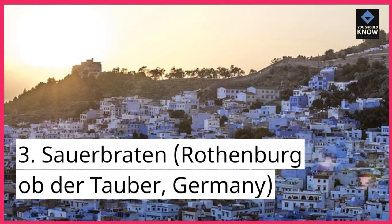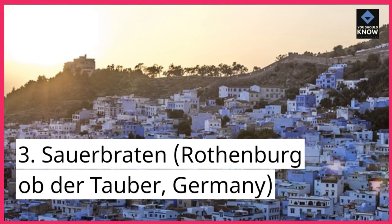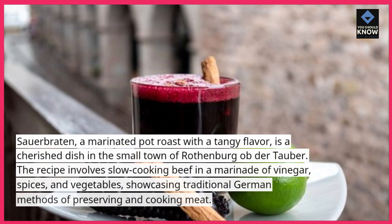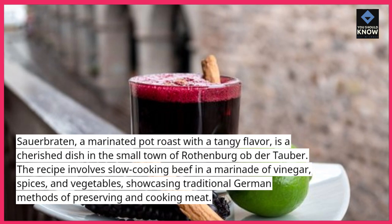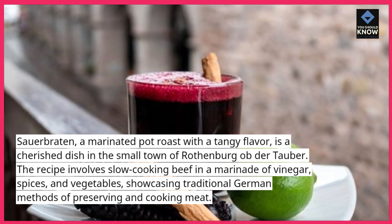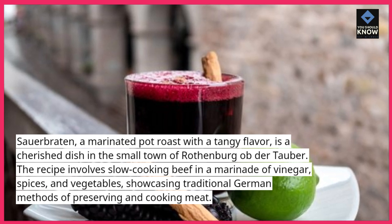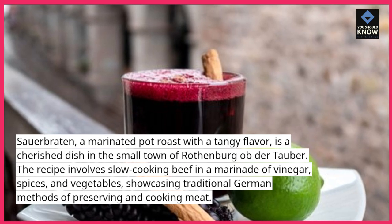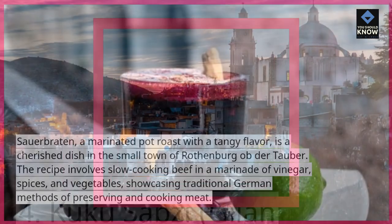3. Sauerbraten, Rothenburg ob der Tauber, Germany. Sauerbraten, a marinated pot roast with a tangy flavor, is a cherished dish in the small town of Rothenburg ob der Tauber. The recipe involves slow cooking beef in a marinade of vinegar, spices, and vegetables, showcasing traditional German methods of preserving and cooking meat.